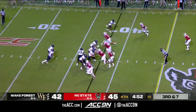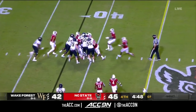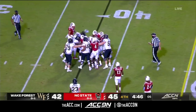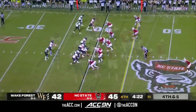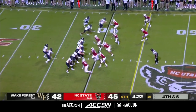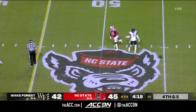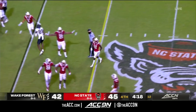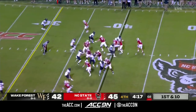Now Dave Clawson losing so many offensive starters and so many great players from a bowl team a year ago. A little bit of a surprising play call here. Very conservative. They are 2 for 2 Wake Forest on 4th down conversions. Hartman back to throw over the middle, and it's broken up and incomplete. NC State here at home in their opener on top by 3.